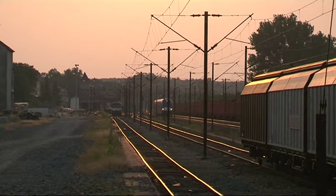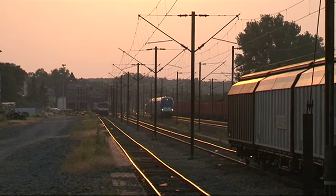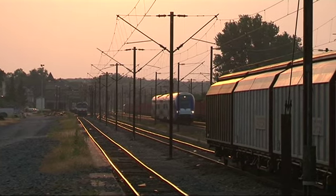Another train bound for Forbach has just left the station. It passes the rear few wagons of a DB Schenker Class 185 haul train, waiting to continue its journey through to Saarbrücken.